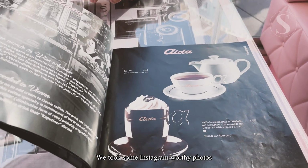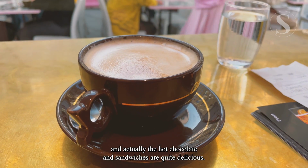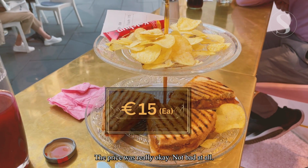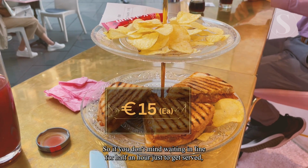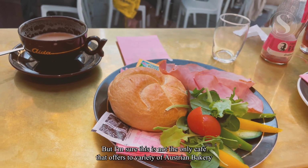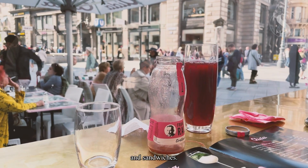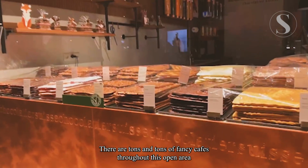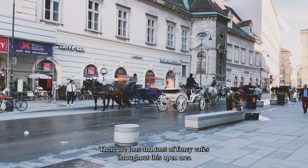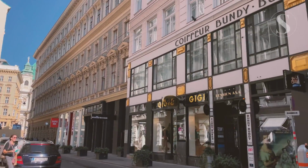We took some Instagram-worthy photos, and actually the hot chocolate and sandwiches are quite delicious. The price was really okay, not bad at all. So if you don't mind waiting in line for half an hour just to get served, you should definitely try it. But I'm sure this is not the only cafe that offers a variety of Austrian bakery and sandwiches. There are tons and tons of fancy cafes throughout this open area that all look very good and most of the time are packed with crowds.